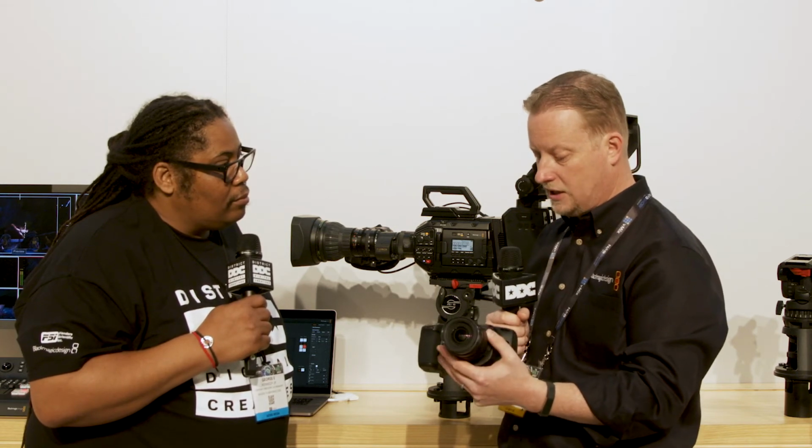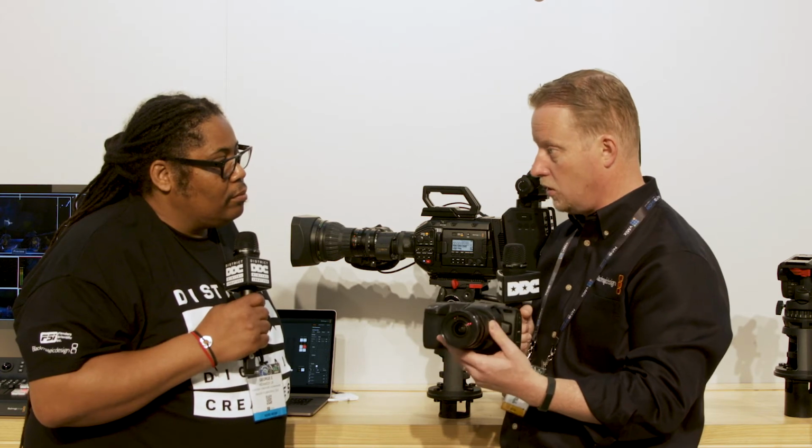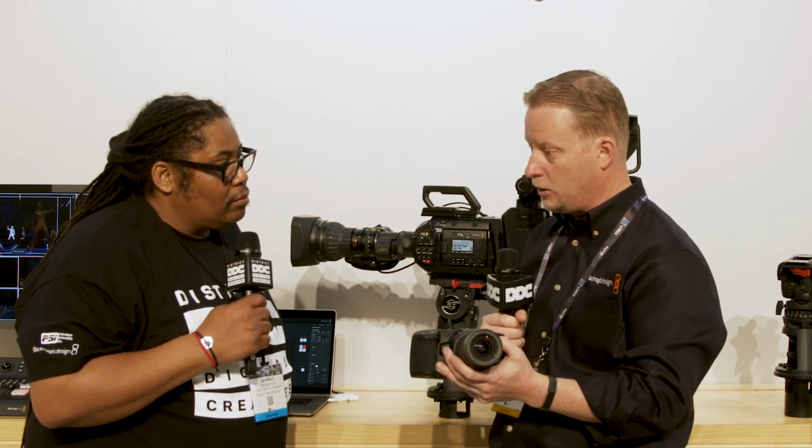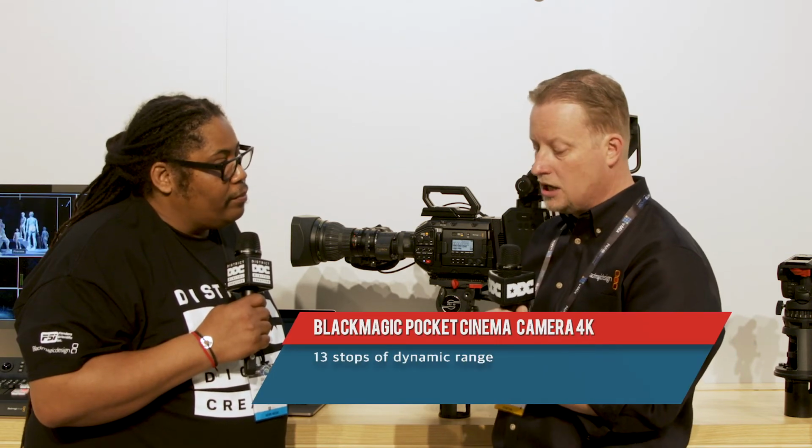The final weight of this thing is going to come in at about 1.6 pounds. So, you know, certainly less than the weight of most normal DSLRs that you see out there. But it is really the intellectual successor to the pocket camera. It still has the 13 stops of dynamic range, still has the MFT lens mount, still uses the same LPE6 batteries. But there are differences here.